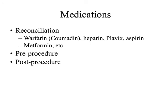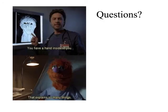Okay? But a lot of patients, if they take a lot of medications, will ask you if they need to stop taking them or whatever. You can say you're fine to continue taking them. All right, any questions about any of that? Okay. Thank y'all.